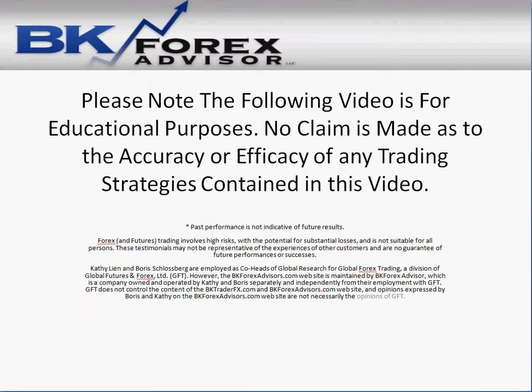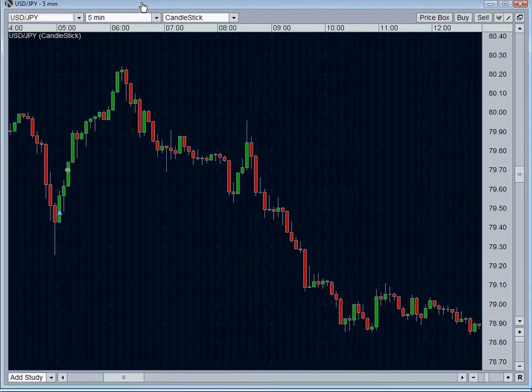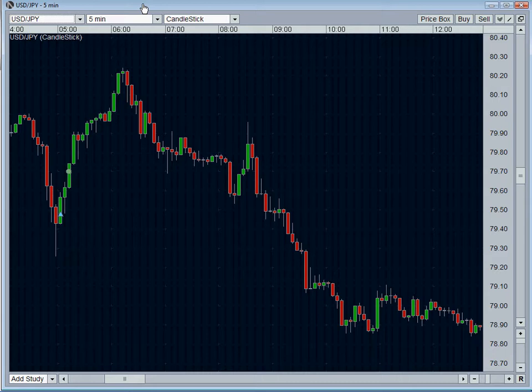So I showed this particular trade on my Twitter feed earlier yesterday, but I want to discuss it in much more detail because I think it's going to give you a very good insight into exactly when you should and when you should not enter into flow trade positions.